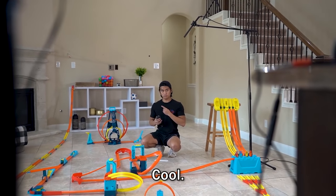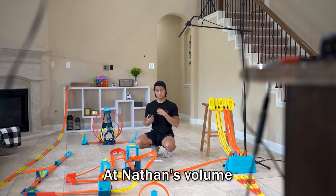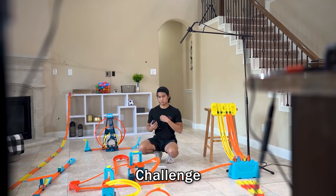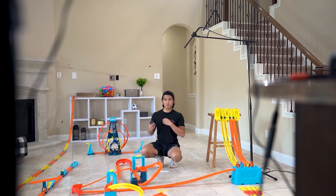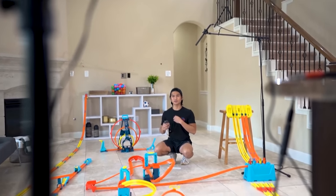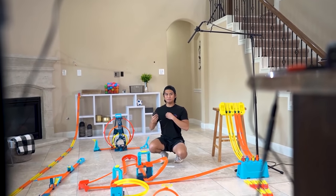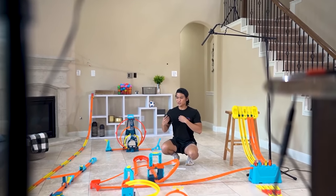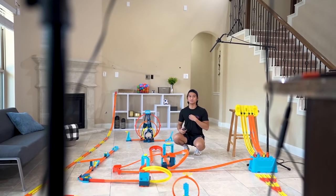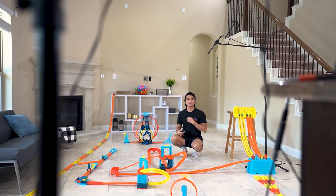Okay, cool. Let's go ahead and say at Nathan's volume, welcome to the Hot Wheels Track Builder Challenge. Welcome to the Hot Wheels Track Builder Challenge. Louder. Louder? Oh yeah. Shout. Shout? Yeah, go ahead. Let me get my energy. 1, 2, 3, 2, 1. Welcome to the Hot Wheels Track Builder Challenge. Perfect, perfect. We did it, we're done.